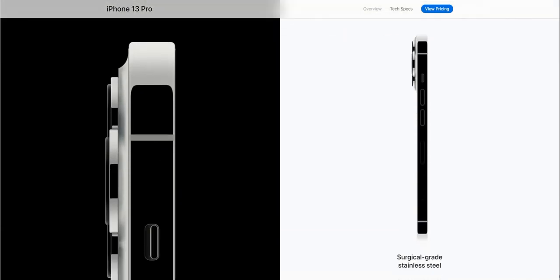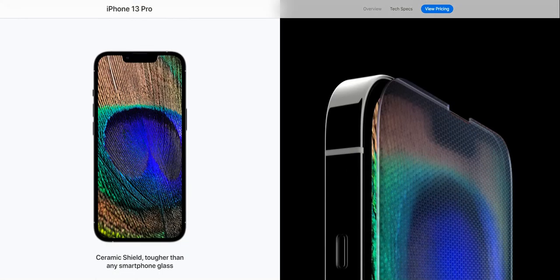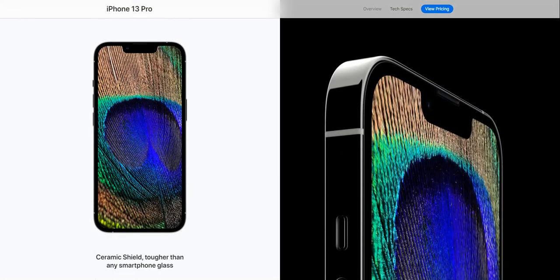Surgical grade stainless steel, which is nice. Has ceramic shield, tougher than any smartphone glass. So they're bringing the ceramic shield back. They had that on the iPhone 12 line last year. So ceramic shield makes a comeback here on the iPhone 13.